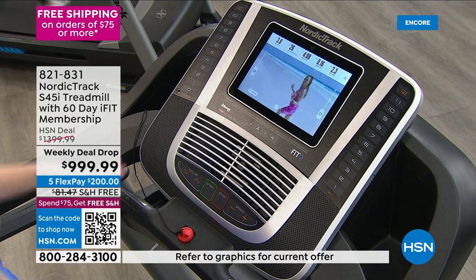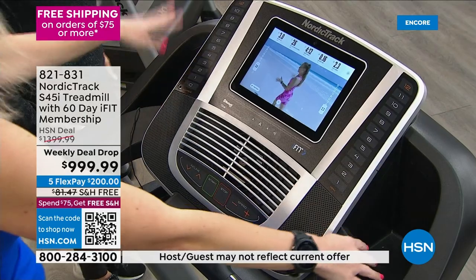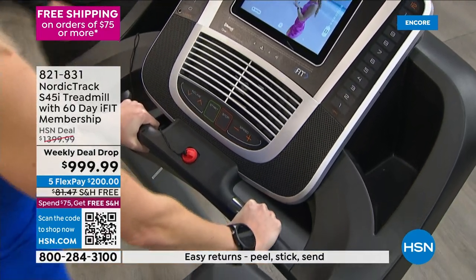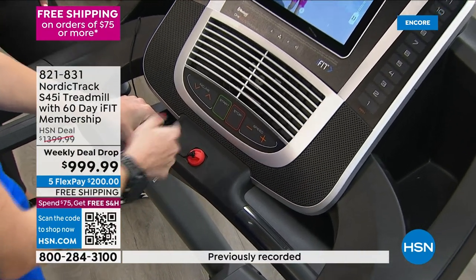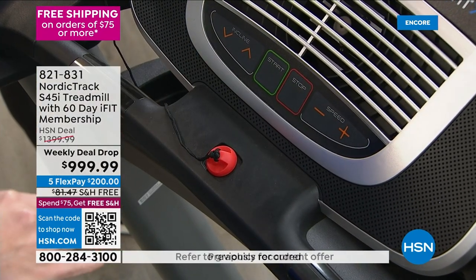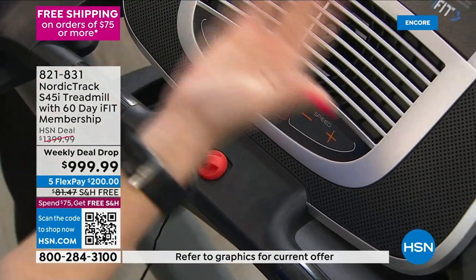As we go down a little bit, you've got areas for storage, for water bottle, for baby monitor, for phone, for whatever you need. Your EKG heart rate monitor, so if you hold onto this and you are interested in heart rate training, you're gonna see that. And then this is a nice safety tool. This is our safety stop button. I don't wanna pull it out now, but if I pulled it out, it will automatically stop. I can clip this to my belt when I'm exercising. If I stumble, if anything happens, it'll turn it off.